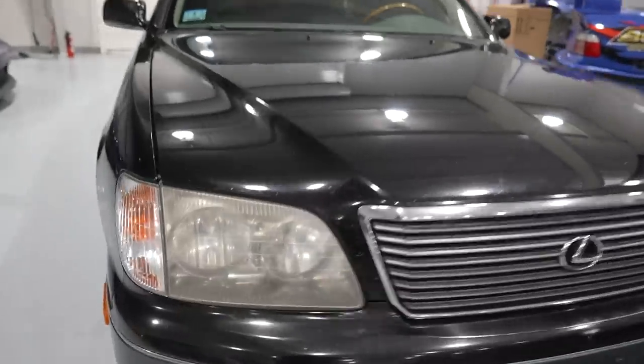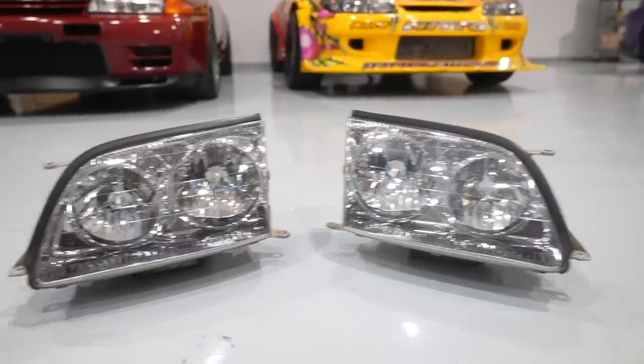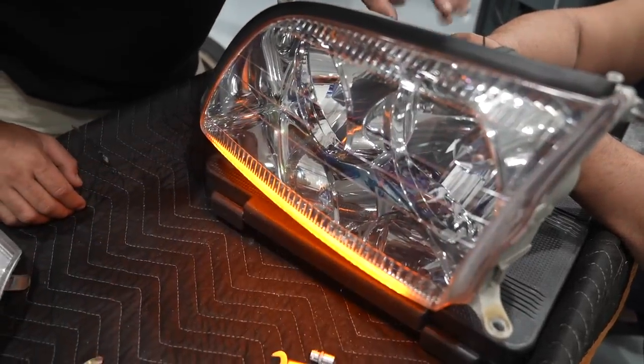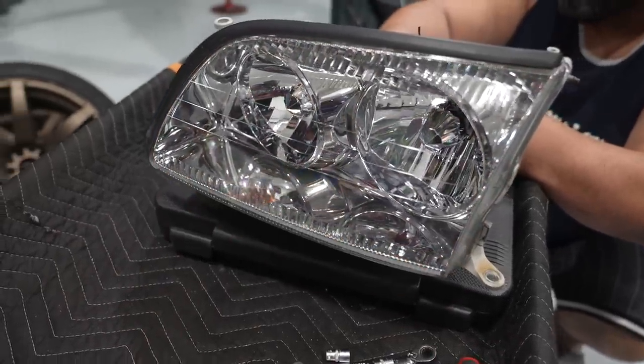In the meantime, while I wait to finish our little paint dilemma, I figured I'd do the LS400 headlights. So we're gonna be trading out these dusty, yellow, gross ones for these boys. I'm so stoked. You had it right there. Right there. So there's the action. So it'll be for turn signal. A little ricey.